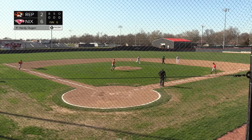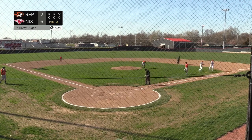One hit, one error, and one man left on base, as it's 6-2 Eagles heading to the bottom of the 6th.